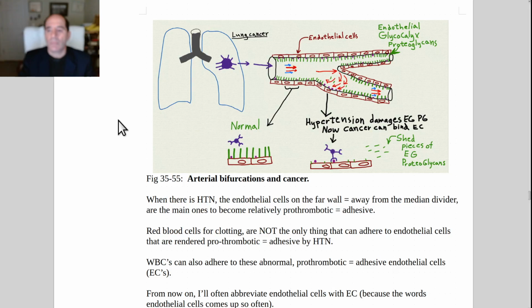That's a real important point. All right, so here's what I wanted to show you. Here's a lung cancer, right? And now here's a blood vessel, just a sample. Here would be the parabolic velocity profile with RBCs in the center, WBCs here, and then there would be plasma just adjacent to it. These little green things sticking up are part of the endothelial glycocalyx. So the cells lining the artery are endothelial cells. This is an artery taken from the lung.